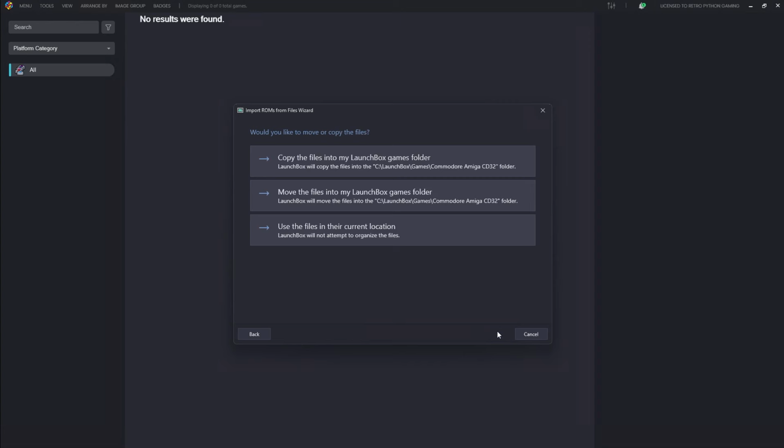This is a personal choice. I'm going to pick Use the Files in their current location if you're keeping them on a NAS drive, or if you want them copied over to your LaunchBox directory, you could copy them there. But I'm going to use the files in their current directory.